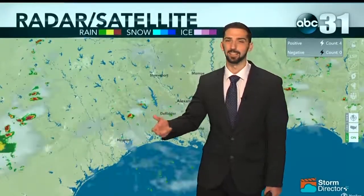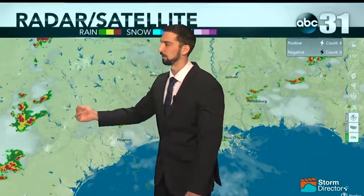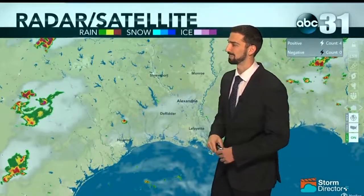And of course, the dry line is just the difference between humid air and dry air, and that's just enough at the surface to help create that lift and create storms to go. So that's why you see these all in a line here moving off to the east as that dry line progresses to the east.